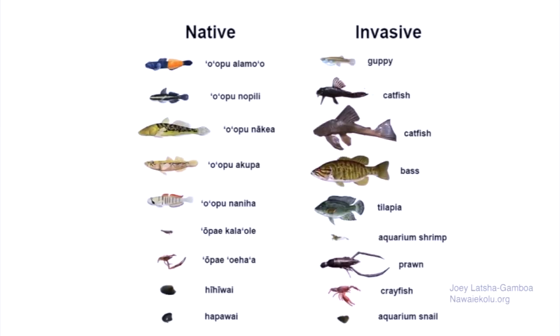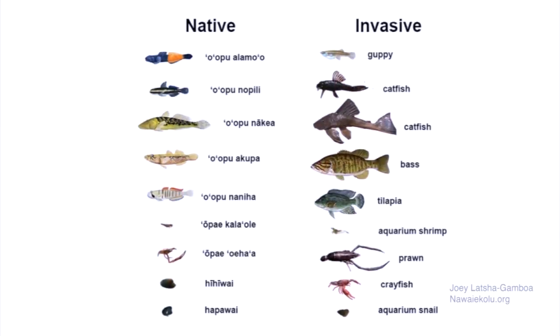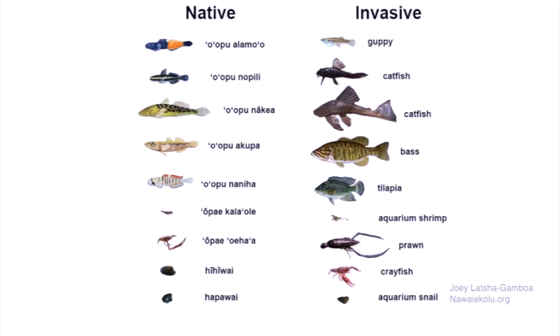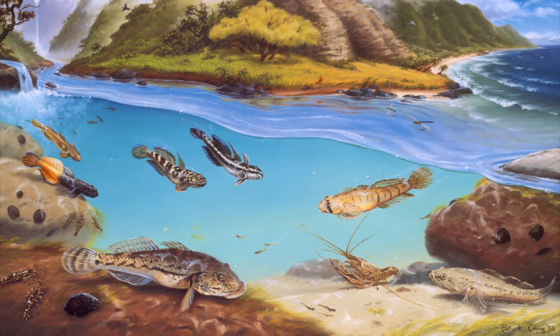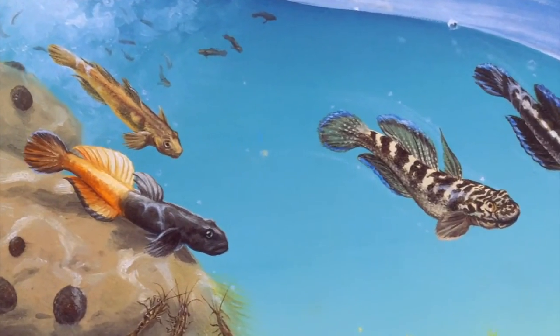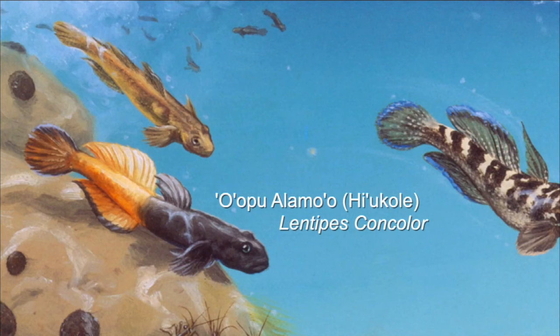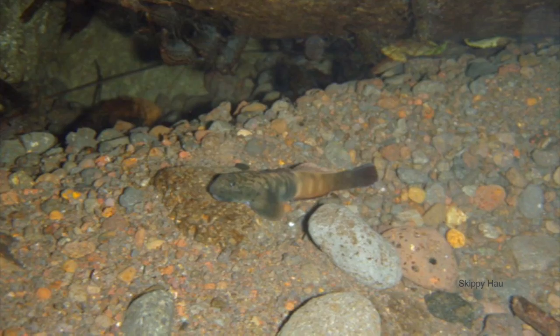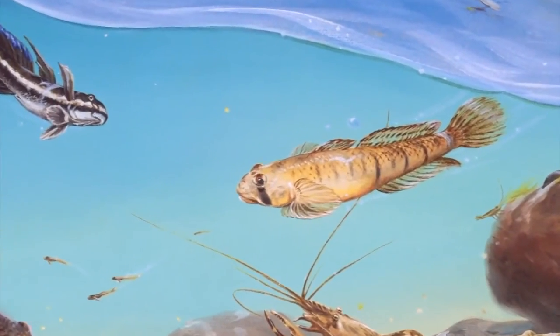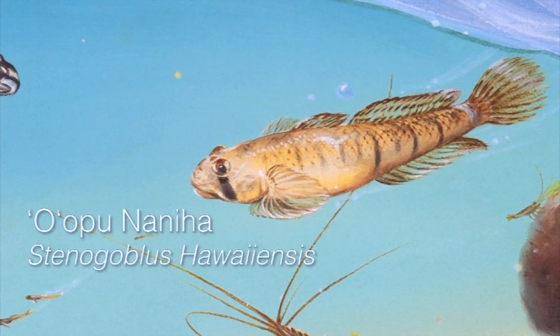Other introduced stream animals also eat natives. Minnows, tilapia, and catfish all prey on Hawaii's native gobies, which are known as o'opu. There are four kinds of o'opu that are endemic to Hawaii and are found nowhere else in the world. The o'opu alamo'o, whose males have a distinct orange tail area. The o'opu naniha, with its vertical stripes and dark band beneath its eye.